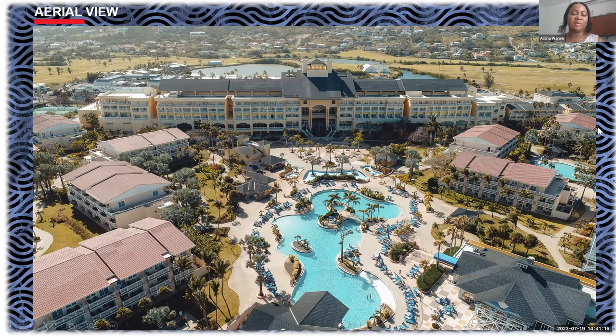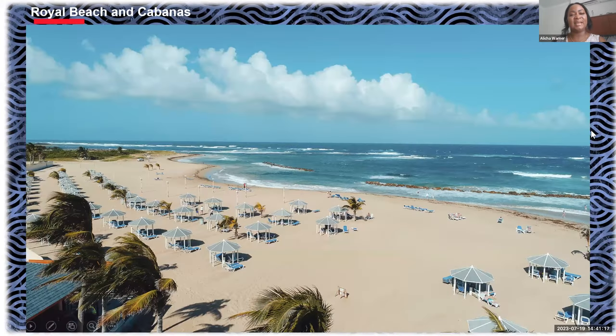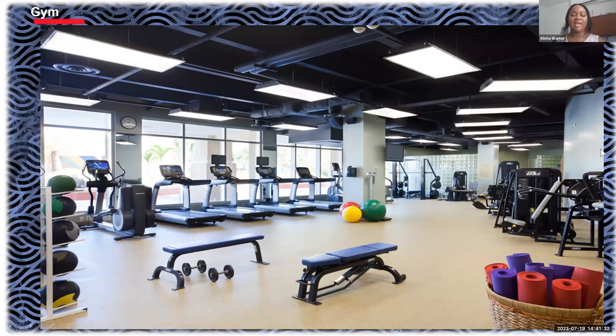All right, and this is our beach. It's located on the Atlantic side. We have built a man-made reef, which makes it quite enjoyable, somewhat like, I like to say, a pond area. It also offers great snorkeling. And just a picture of our fitness center. And I'm just gonna share with you our video.